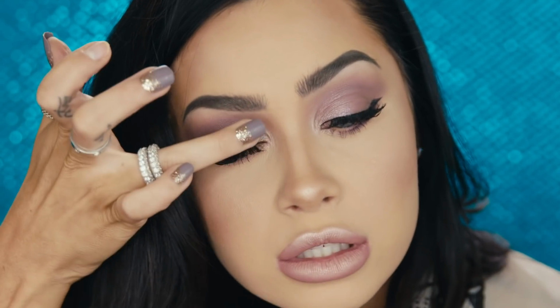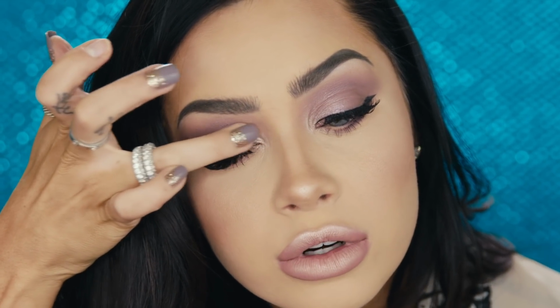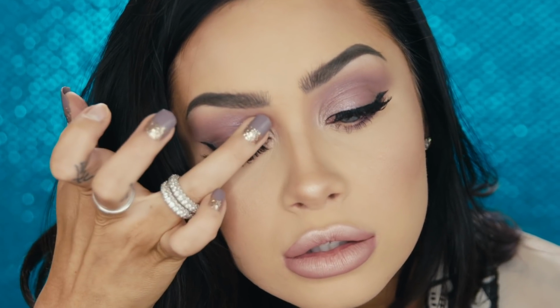So pretty. Okay, so we are gonna use a little bit of this just on our lid and we're gonna use our ring finger. And we are just going to tap this over. And then I'm just gonna take a bath in this if you guys don't mind. So I'll be right back. That is it, you guys. This is our final look.